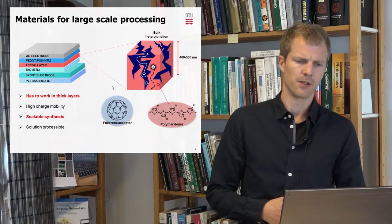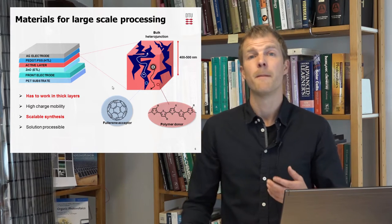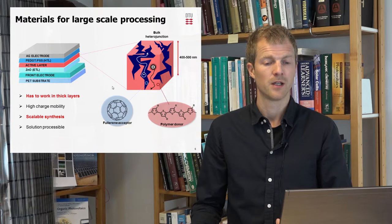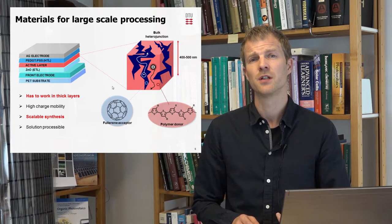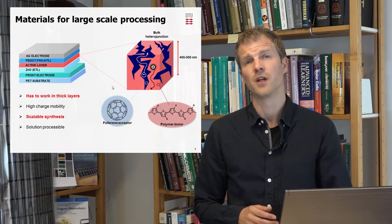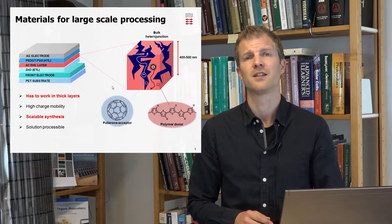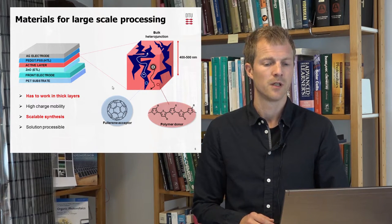Now, when we are developing new active layer materials for large scale processing, one of the main points is that they have to work in thick active layers, and preferably they should give a stable high performance with little variation in a wide range of active layer thicknesses. This indicates that the material has to have a very high charge mobility so that we can extract all the generated charges in the active layer.